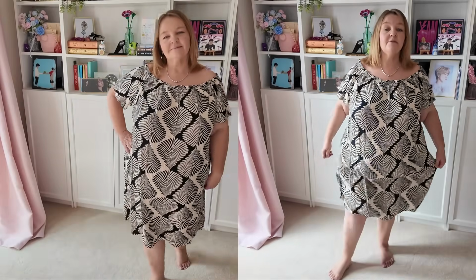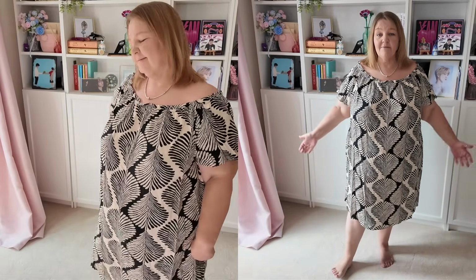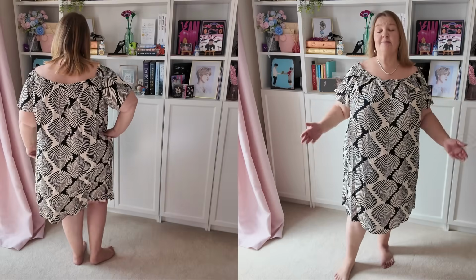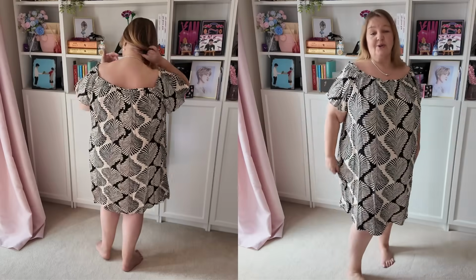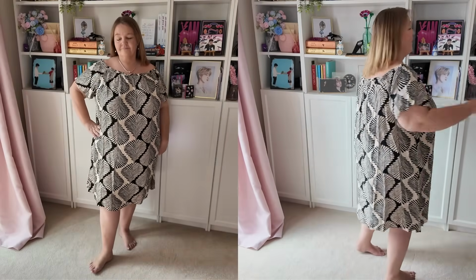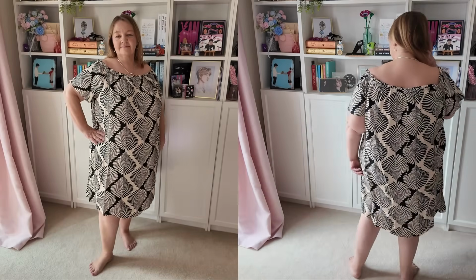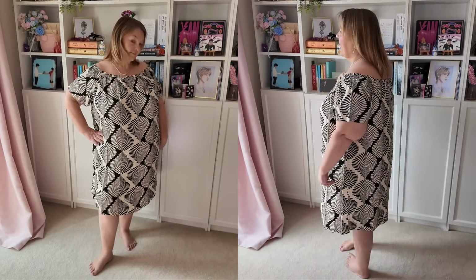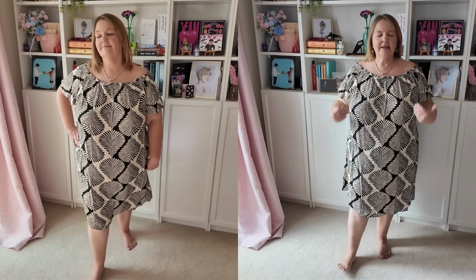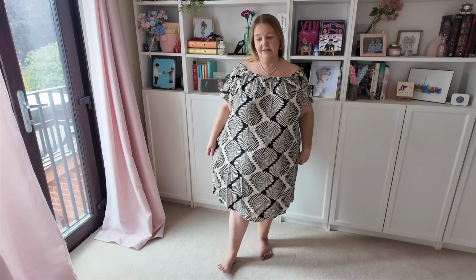This is the perfect holiday dress. Beach cover up, loose fitting dress, light, airy, comfortable, stylish print, good price, fits me exquisitely. What's not to like about this one? There's no but coming, don't worry. I really like this. And I did notice that they had coordinating things. I've got the shorts in the same print, or even just a plain black swimsuit. Wouldn't that look just absolutely lovely and elegant?